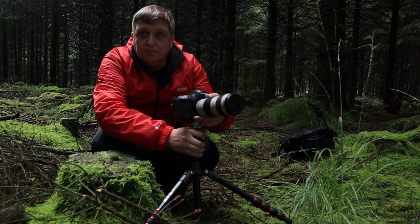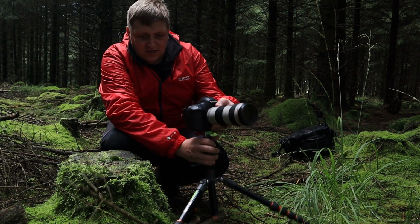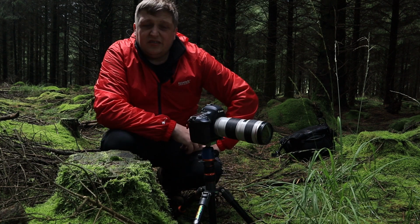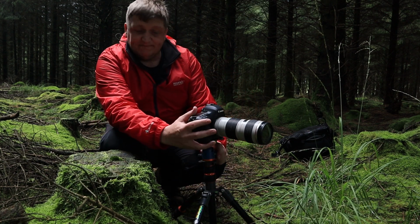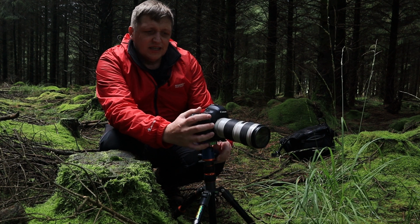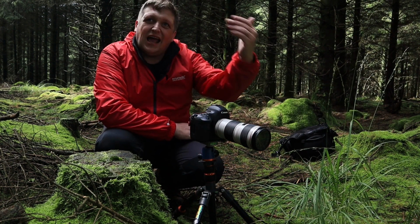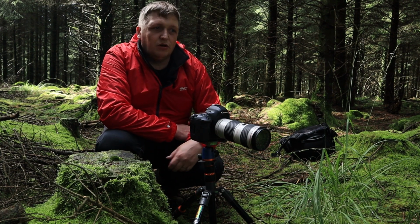Now I'm sticking to my 70-200 purely because, well, if I'm honest, it's a really nice lens to use. It's sharp, it's nice. Gives me that zoom reach that I do get with my 24-105, but I get that extra push into the 200.